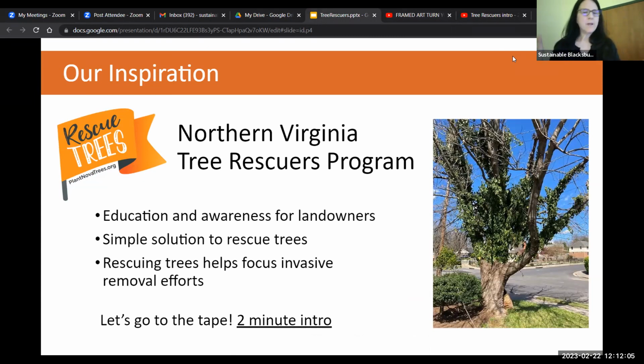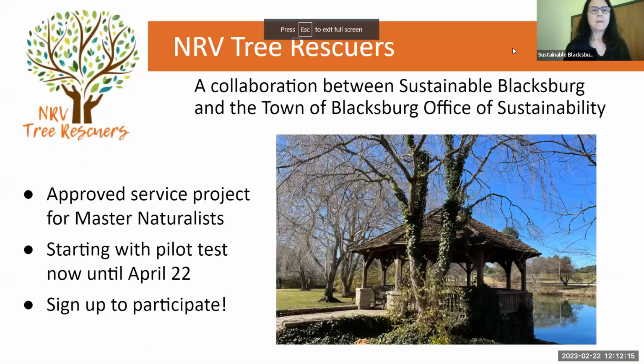So obviously our process is a little different, but the idea is the same: to let landowners know about the hazards and what they can do about it. So we have started our own projects here. It's a collaboration between Sustainable Blacksburg and the town of Blacksburg Office of Sustainability.